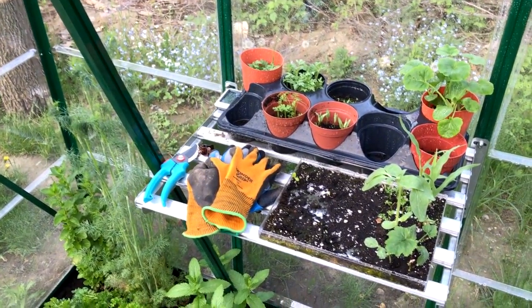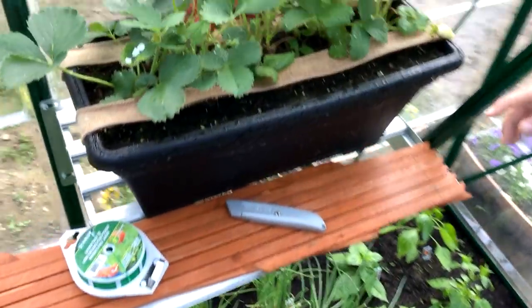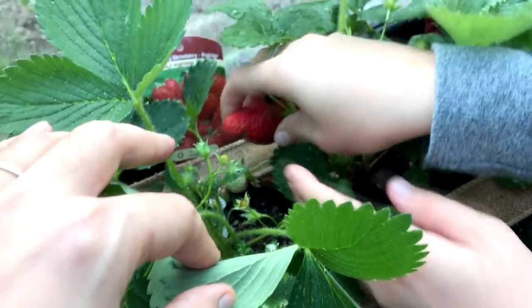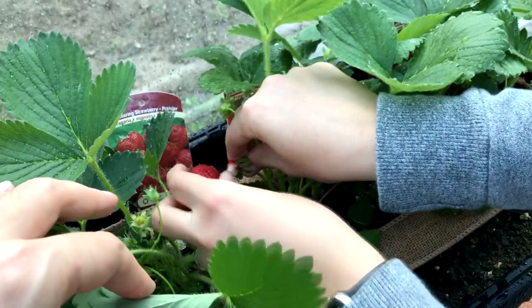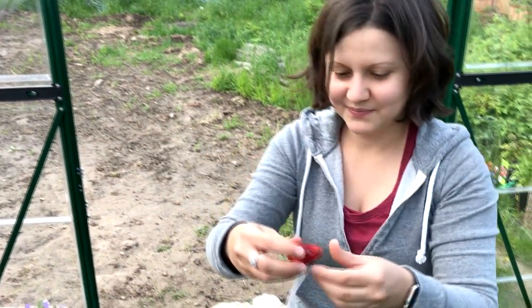Okay. We're gonna eat our first strawberry. Are you ready? Don't we have to wash these? They're washed. This is the biggest strawberry. We've left it on there probably a little too long. It's got some black stuff. I don't think you're supposed to eat the black stuff though. Okay, I'm gonna take the black stuff out. You get the first bite.